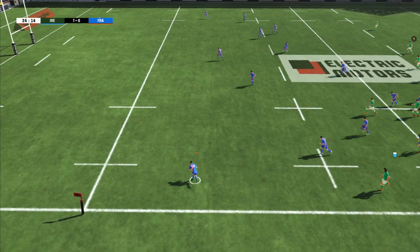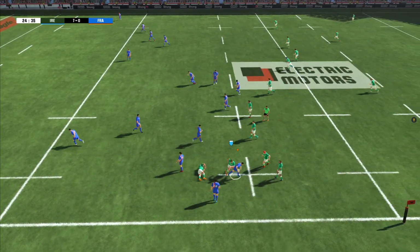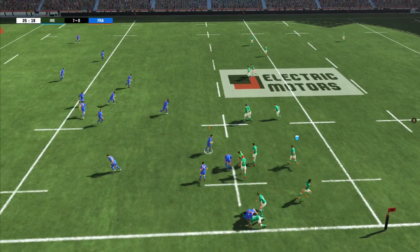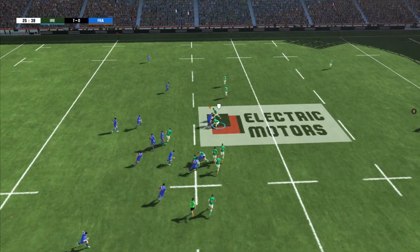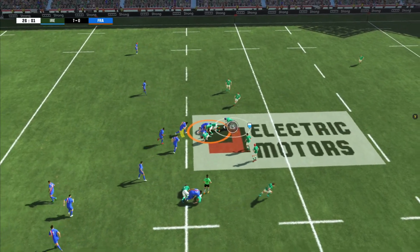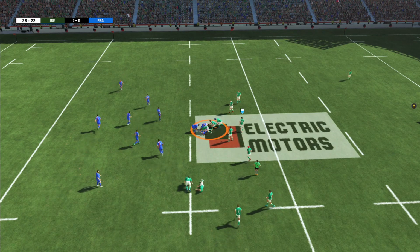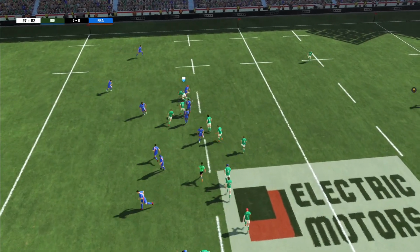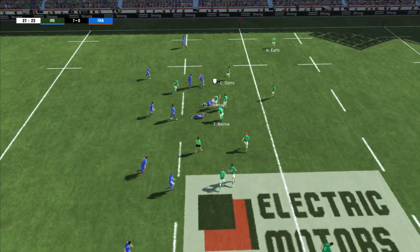Will it find touch for a big meter gain? It doesn't look like it, as the French fullback superb on that counter-attack, being a bit of an MVP so far in that opening quarter. Tadhg Beirne ran out for the interception, doesn't manage to collect it. Ireland will just want to spread their defence a little bit wider. There are gaps opening up on that outside as there's a poor pass back inside.